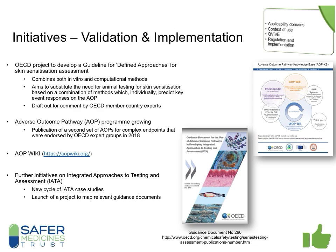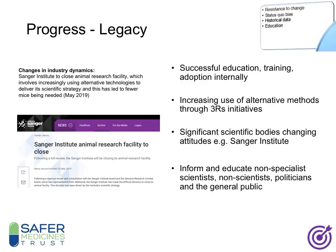So in terms of progress for legacy, as I said before, I think education and training is important. We've seen a lot of pharma companies adopt technologies internally. There's an increasing use of these alternative methods through the 3Rs initiative, which goes global. It's not just UK or Europe, it's global. And then you get some significant changes, such as the Sanger Institute, which recently announced that they are going to close their animal research facility, because they are increasingly using alternative technologies. So there are industry dynamics that are changing in the wake of all these new technologies coming through. But as Safer Medicines, as a charity, it's up to us also to inform and educate non-specialist scientists, politicians, policymakers, etc. as well, in terms of what technologies are out there.